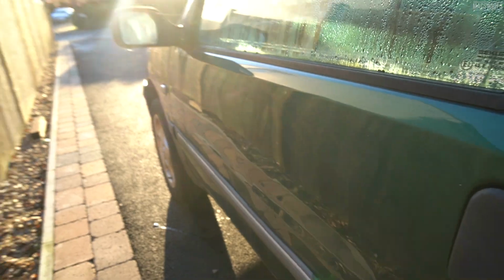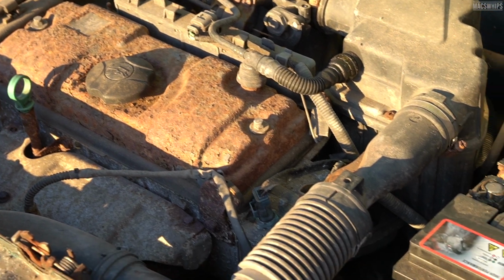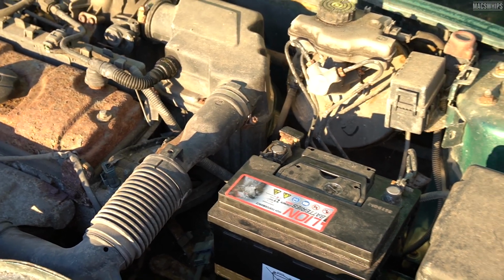So very bumpy, and I can't really see through the windscreen at the moment. Right, around that corner. Oh, this is going to get bumpy now. Okay, here we go. There's dents all the way down it. So the indicators work. It's a bit rusty, it's a bit worn out. The light works. It's not been very well looked after.